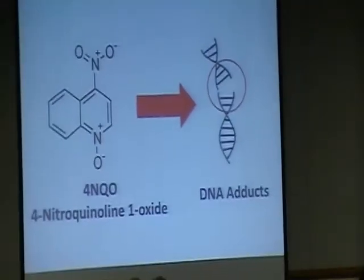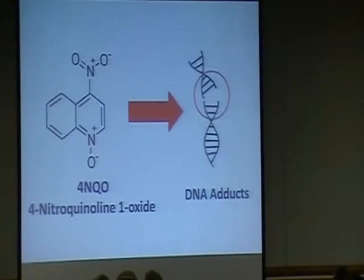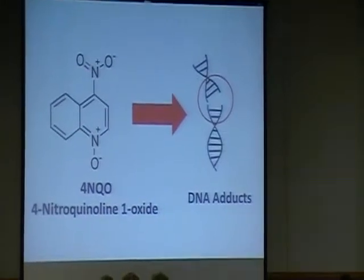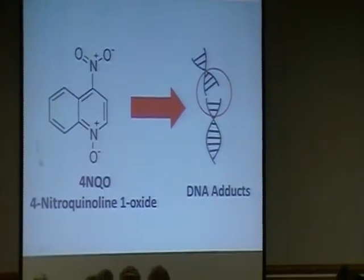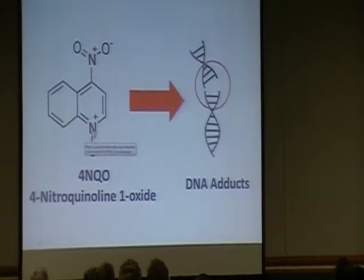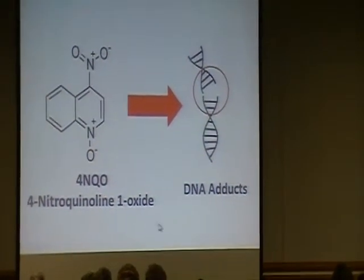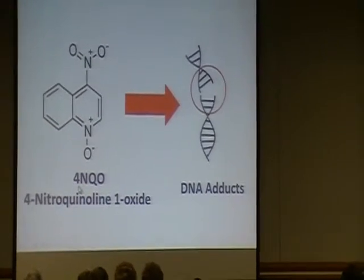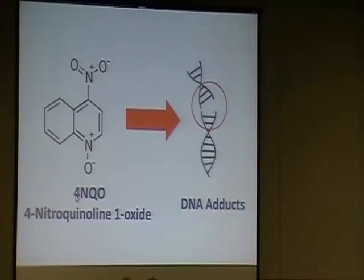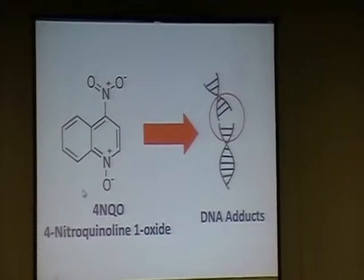Now, we had done an experiment in our labs that you hopefully got to see, where we took some individual cells, and we exposed them to this chemical here, that I'm pointing to. It has, again, a long name, but we call it 4NQO for short. But this chemical, 100% of the time, will damage DNA in the cells.